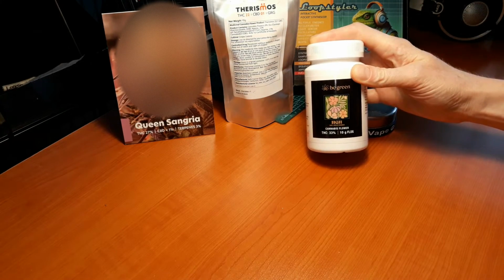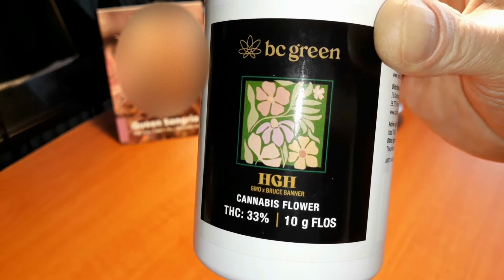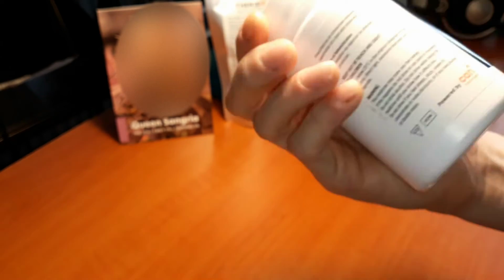BC Green HGH. It's a cross of GMO and Bruce Banner. So I'm hoping it's got the GMO flavour. And I've only just got these through the door. We've got THC 33%. It doesn't have an actual more accurate THC percentage on it. 33% from Portocanna and Cantourage, and BC Green in Canada.